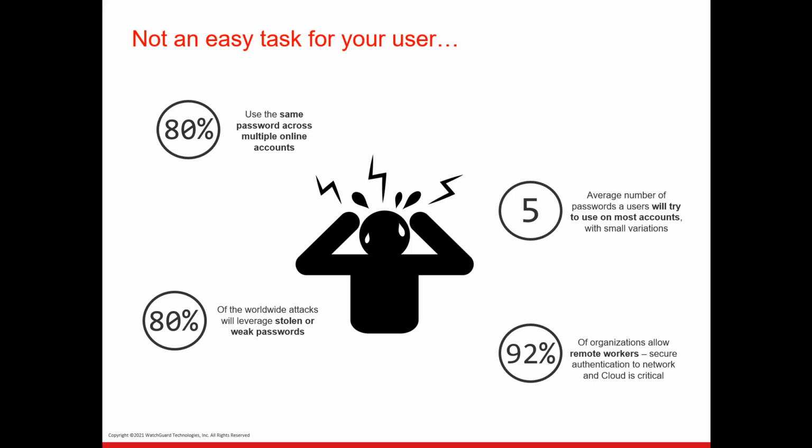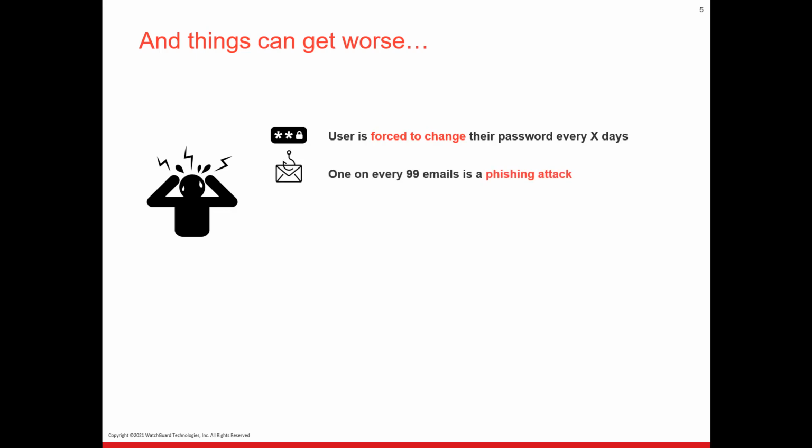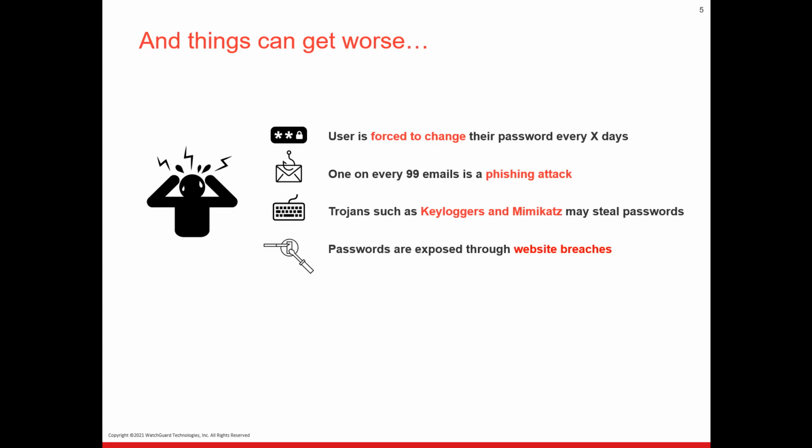Authentication is the first step. And it can be really messy for the users. Most password policies will ask the user to change their password every X days or months. So they really need to create a new password and remember this new password. One in every 99 emails is a phishing attack if they are not properly filtered. It's really hard for the user to detect and make the right decision with so many emails like that. There are several Trojans like keyloggers and mimikatz that can steal passwords, even the most complex ones. And sometimes it is not really the user's fault. Passwords are sometimes exposed because of breaches involving companies the users have an account with. As you can see, it's not easy. It's a lot of pressure on the users, and this is what we're going to see: how it could impact your customer.